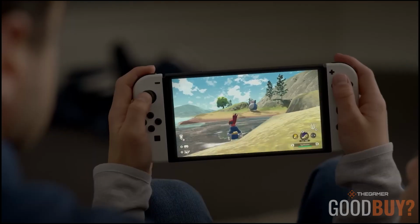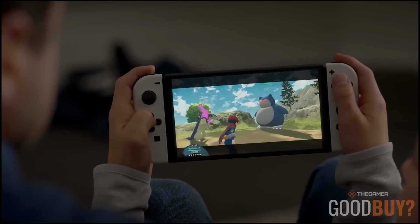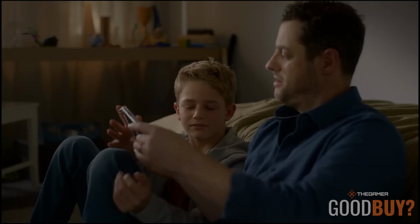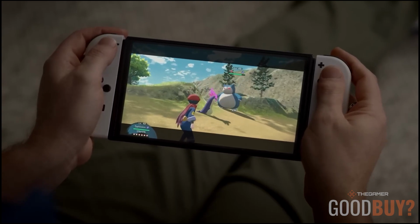Evergreen lead Amanda Urick says, "If you already have a Switch, you're just getting another one with a visual upgrade and a better kickstand. But if you don't have a Switch and you're looking to buy your first one, the OLED model is a nice starting point since you're getting a slightly better version for around $50 extra."